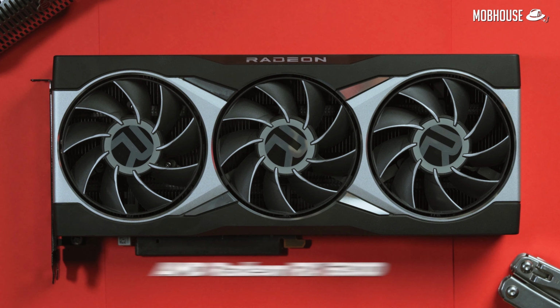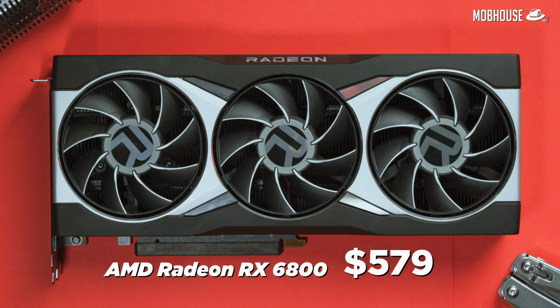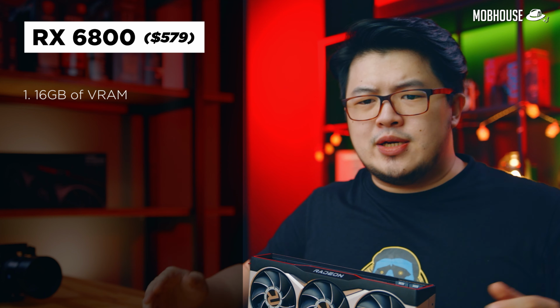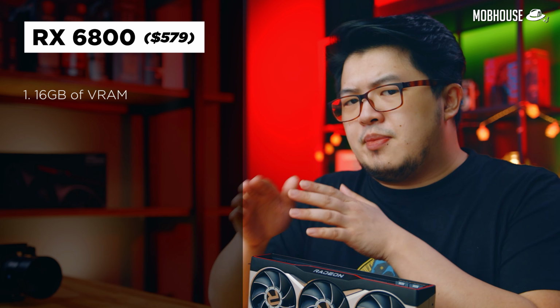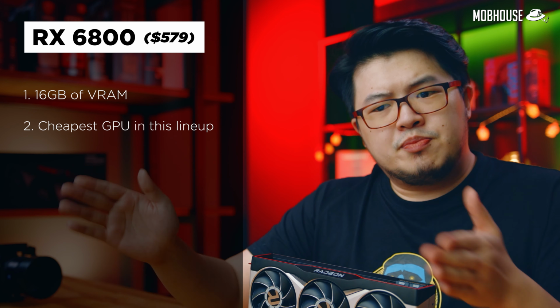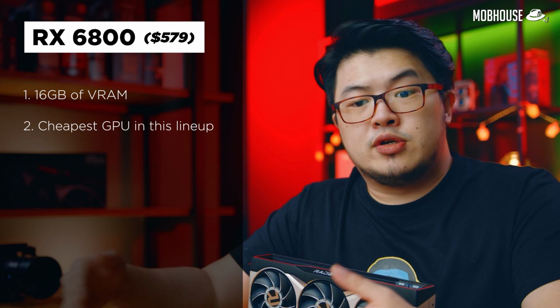Finally, we have the RX 6800, which is the baby of the bunch, and it was launched at $579 US, which is interesting because it is more expensive than the 3070, which was launched at $499 US. Specs wise, it is still quite impressive with 16GB of VRAM. It is the cheapest GPU in the lineup, which means that it's gonna come with all the good stuff like the 7nm process and a lower TDP.